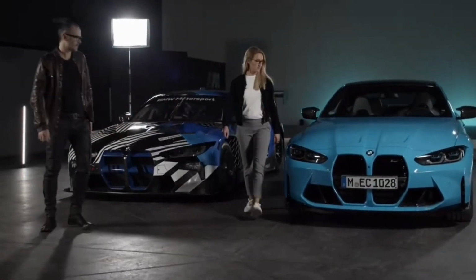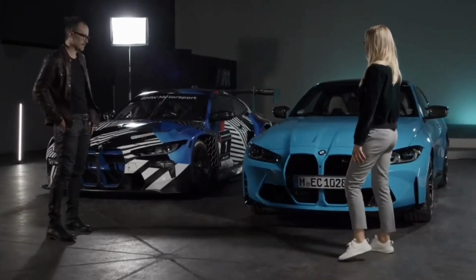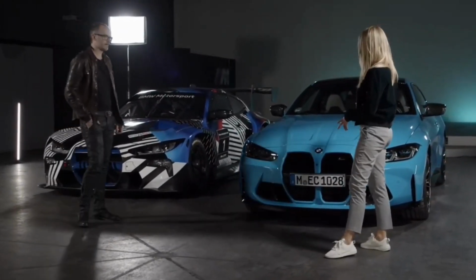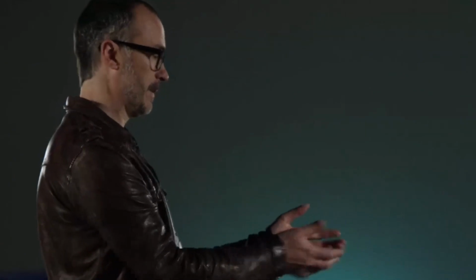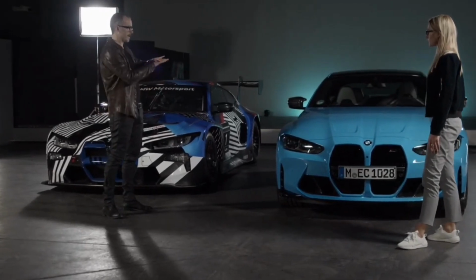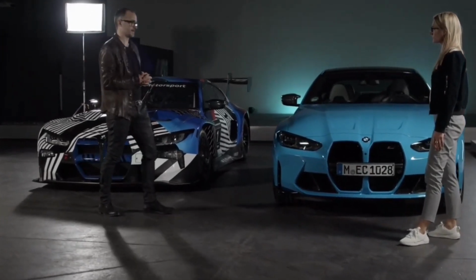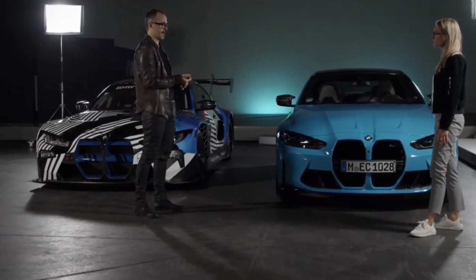All right, this shows quite clearly how these two cars are developed from the road to the racetrack and from the racetrack to the road. Yeah, exactly. And I think it also demonstrates how great of a basis the M4 production car is to become a race car. It has such iconic elements, and it also has geometry that really lends itself to being a high-performance, efficient platform for a race car.